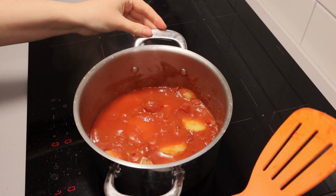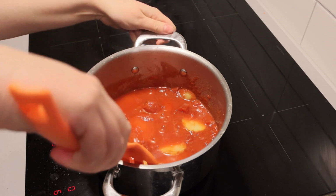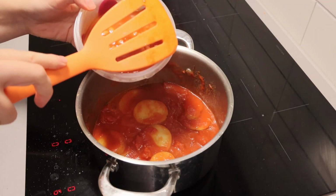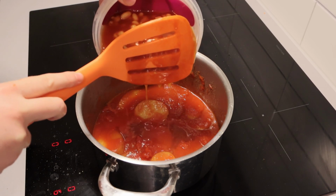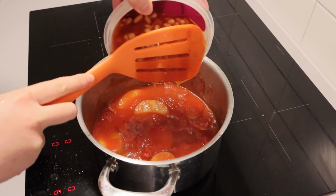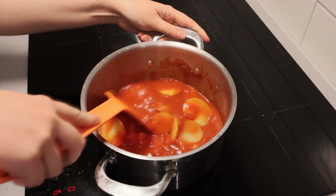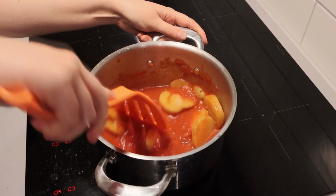My tomatoes are simmering nicely now. I'll take the heat down a little bit because I do want this to go nice and slow. I'm going to try and get some of the bean sauce in there, and I'm hoping that by cooking the bean sauce in with these ordinary tomatoes, it won't end up tasting so much like baked beans. And happily, I reckon there's more real tomato in there than there is baked bean sauce.